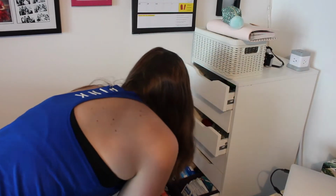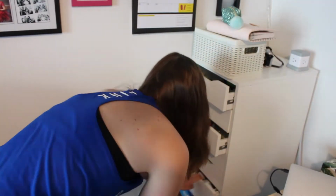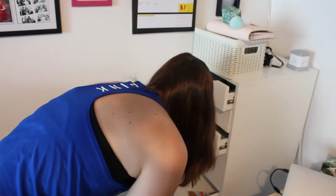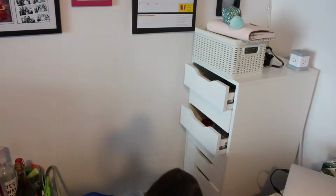I wanted to keep all of my computer equipment kind of in the middle drawers, so the middle long ones and the middle wide ones. This involved moving my drawer of cold medication and band-aids down to the bottom.